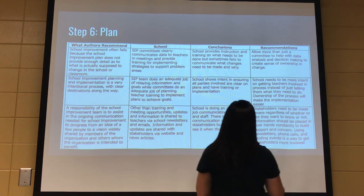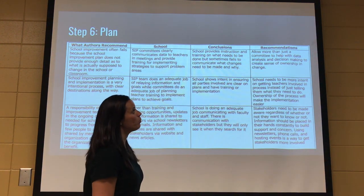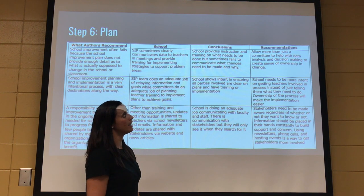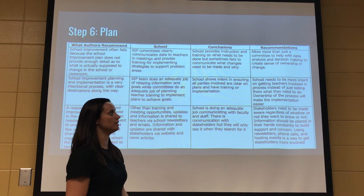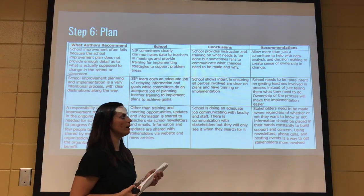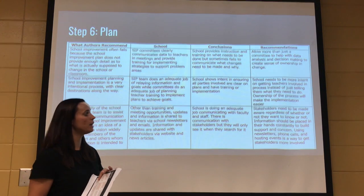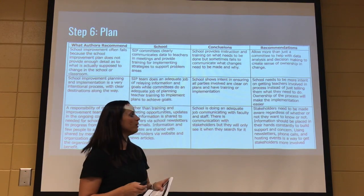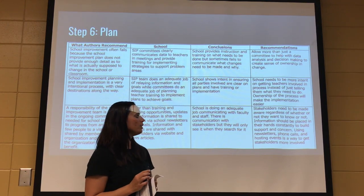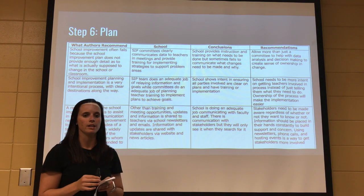The recommendations that align with the author allow for more than just a committee to help with the data analysis and decision making. The stakeholders need to be made aware regardless of whether or not they know, but the information should be placed in their hands constantly to build and support the concern, using newsletters, phone calls, emails, hosting events, and other ways to get involved.